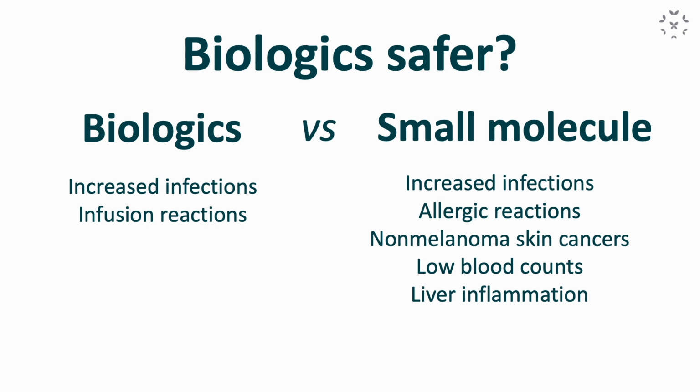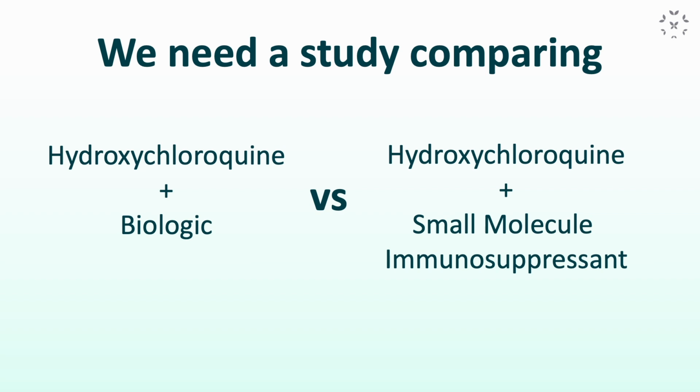I do know when I talk to my colleagues, other lupus experts who use a lot of biologics and know how to compare them, we all think that the biologics probably are safer. We think we see fewer infections, but we do need to have that head-to-head study that I mentioned earlier, comparing biologics plus hydroxychloroquine versus a small molecule immunosuppressant plus hydroxychloroquine in lupus patients, and hopefully someone will do that study. And by the way, the small molecule immunosuppressants work fantastic in a lot of patients.